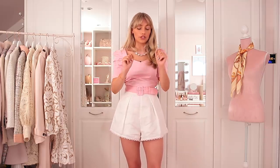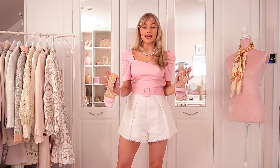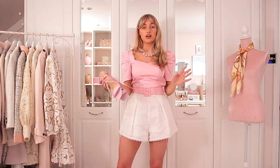Oh my God, you could wear it with the shoes. Oh my God, with the matching shoes, I'm actually gonna faint. That is a match made in heaven, the entire ensemble. I needn't even go on, but we must.